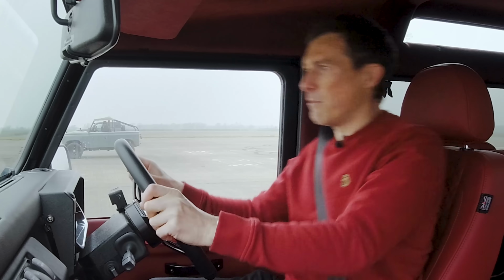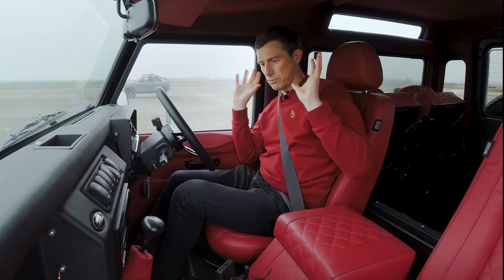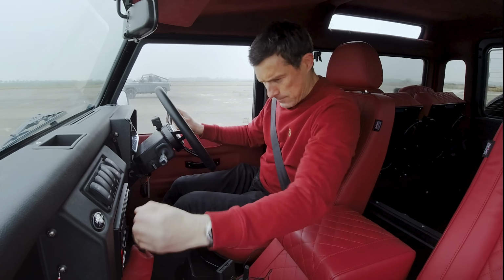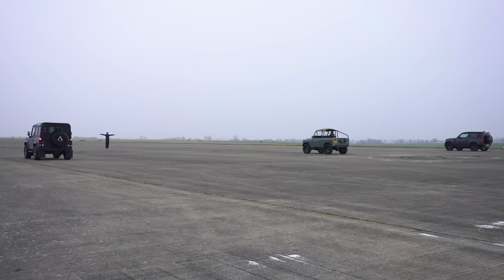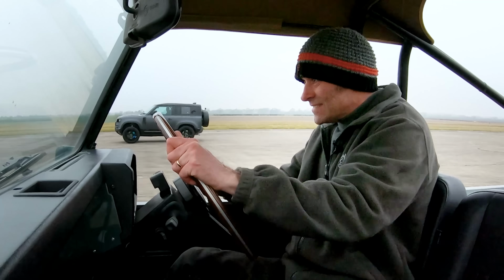And I'm about to wow you now with the performance of this Arkonik Land Rover Defender. Come on. Don't want to touch the ball's cock. Gonna have to. Ooh, it's stiff. Ah, you have to press the button. 3, 2, 1.